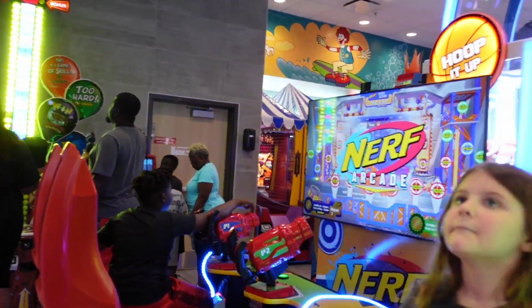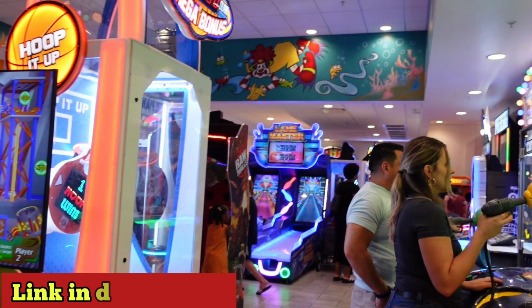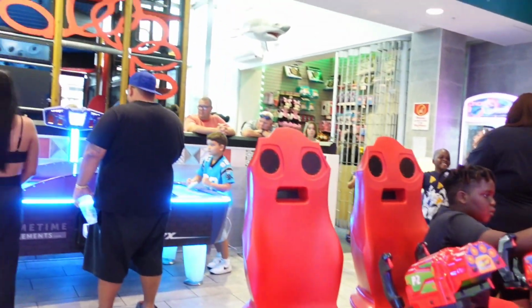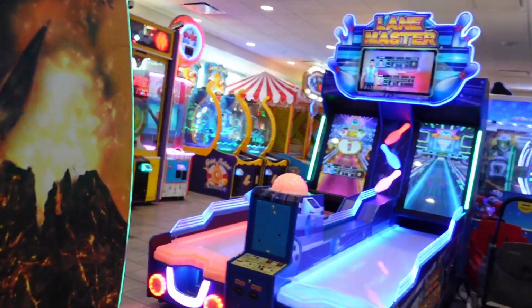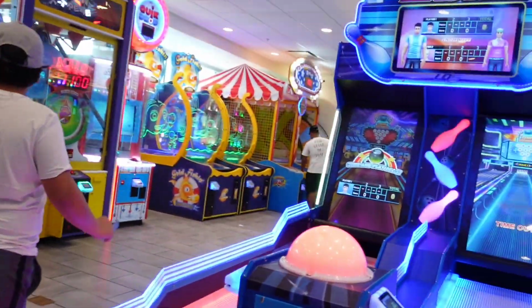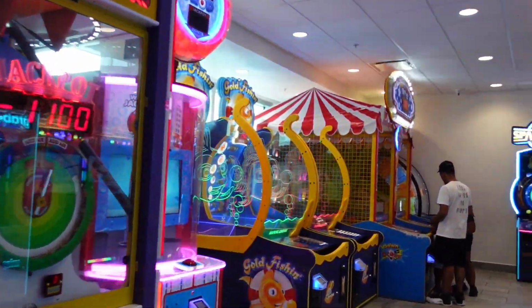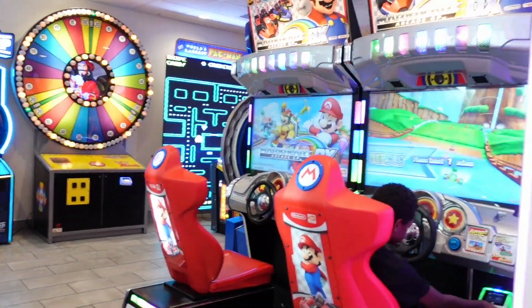Now, we do have a list of the top 6 arcades in Central Florida, so if you're looking for an awesome arcade, I wouldn't suggest this. There are way better here, but if you're here to get some food, then it is fun to just have some downtime and play. Most of these are just the ones that you win tickets from, trying to get points. They did have Mario Kart and a huge Pac-Man as well as a claw machine, but you can win prizes over by the play place.